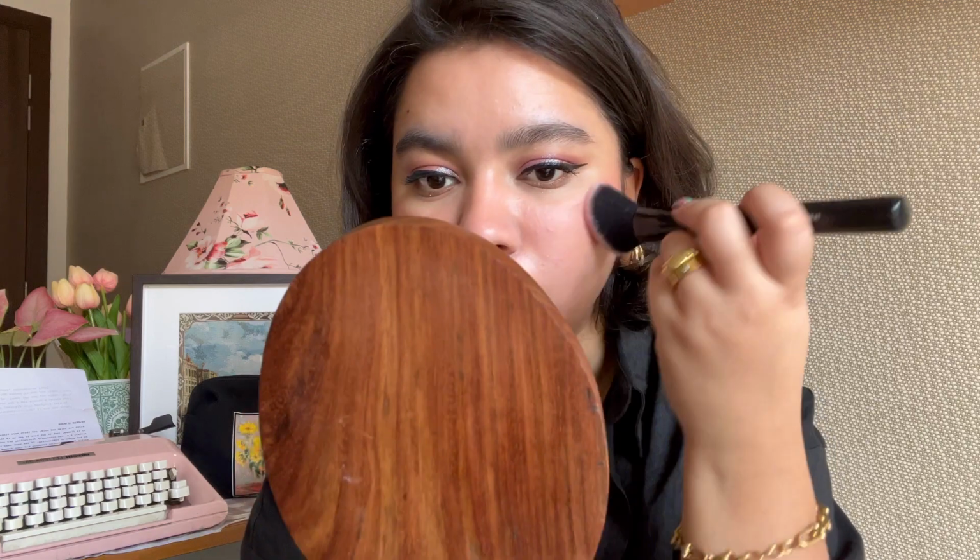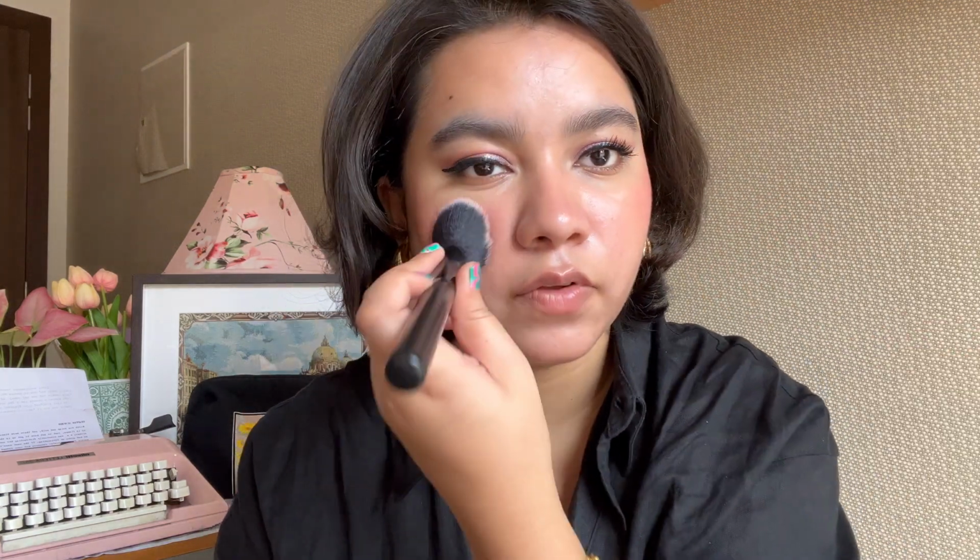There are so many cream blushes on the market, especially since the pandemic, like 2020. So many brands have come out with cream blushes of their own. But not all cream blushes are the same. Some are definitely better than others. And I think in this race of new products coming out every day, we tend to forget the good old formulas that have been very popular over the years.